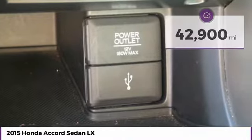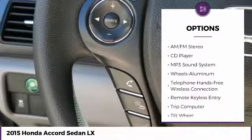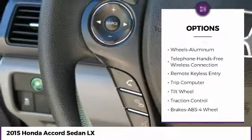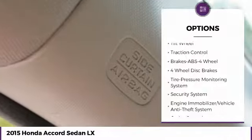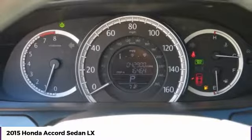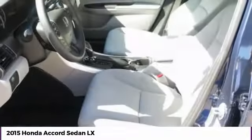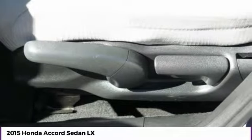Here are some of this vehicle's great options: traction control, anti-lock braking system, Bluetooth wireless data link for hands-free phone, air conditioning, power steering, cruise control, aluminum wheels, FWD, AM/FM stereo radio, rear defrost. This isn't just a vehicle, it's an experience. So stop in for a test drive today.